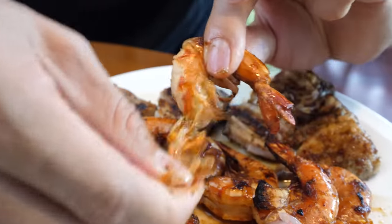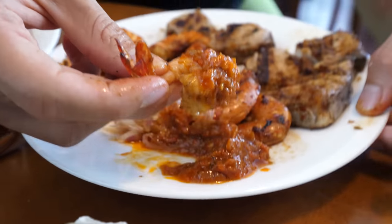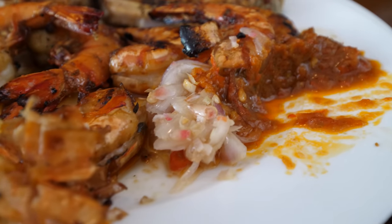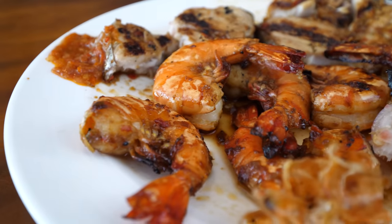Oh, you can see how wonderfully juicy and all that flavor from the grill is on that. Oh, that's stunning. Oh, it's so firm. Then with that extra sambal, you can taste the smokiness from being grilled, flamed up when you put it on the fire. You can taste that in every single bite. I'm very, very happy already.